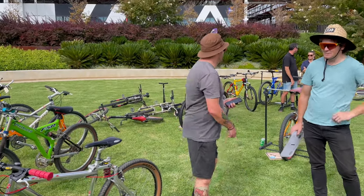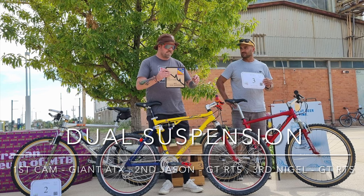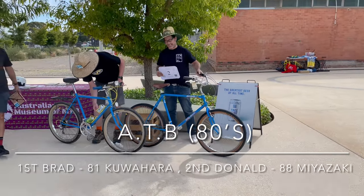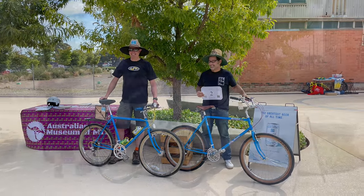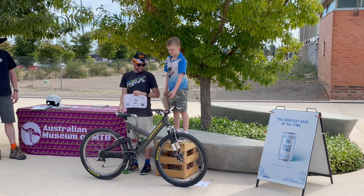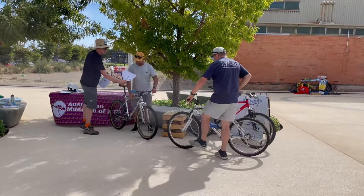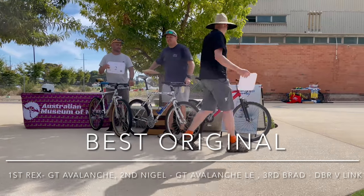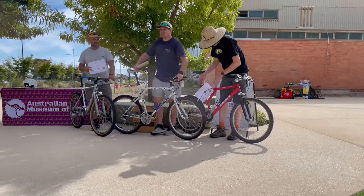Cam, have you got it? Oh really? Stop pretending you don't know. Unless you're here this time, Donald, to accept your award. I was in the pub last time. Yeah, he's got that bike now too. Keeps telling me he wants it, but the cash hasn't made its way into my hand yet.